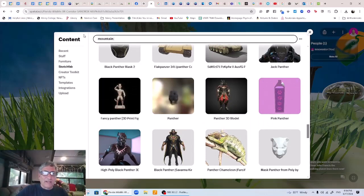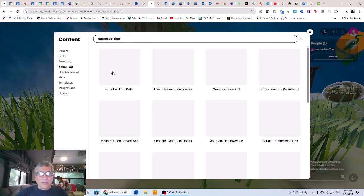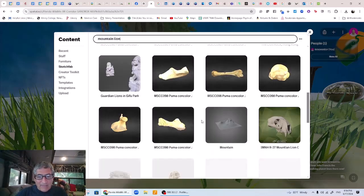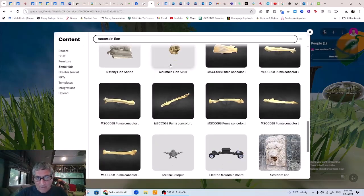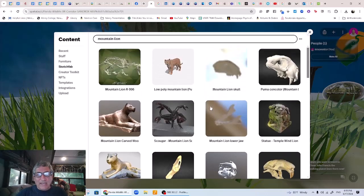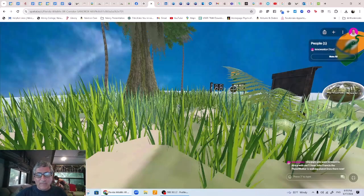Where did it go? There it is. It's not coming yet. Maybe, there it is. Aha, okay. So there's the mountain lion. Oh, and it's actually animated, which is super cool. All right, so here's this animated thing. Now it does have a sign with it. That's the default. And that sign says that it is viewable on Sketchfab.